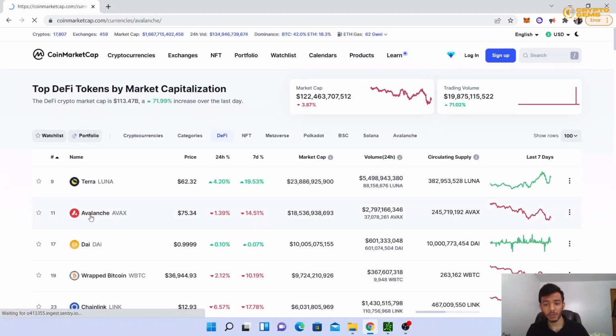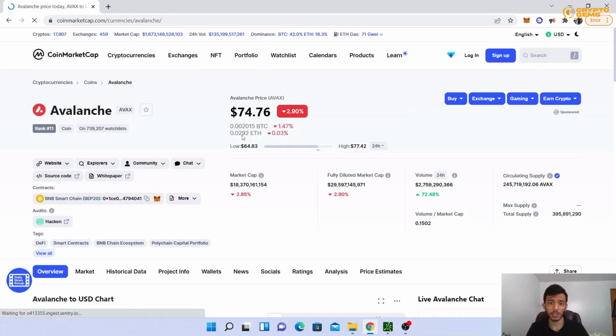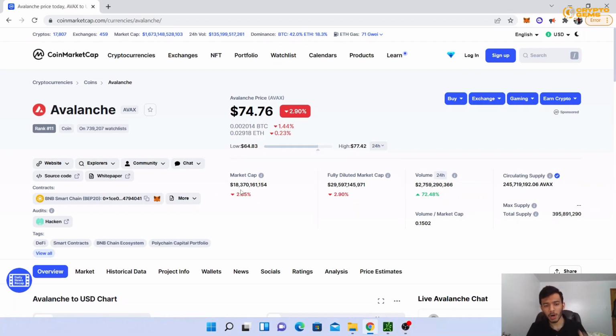Next is Avalanche. So this is ranked 11 in the top cryptocurrencies. It's priced at around $74.76. Market cap is $18 billion. Fully diluted market cap is $29.5 billion. 24-hour average volume is $2.8 billion and circulating supply is 245 million AVAX.